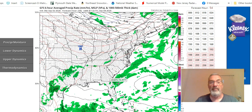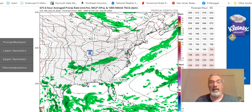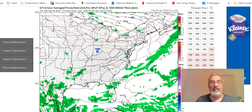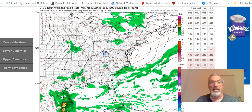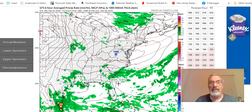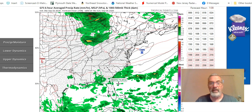And here comes that cold front that moves on through Thursday night into Friday morning. And then gradually, as we go through the day Friday, humidity levels will be coming down. Nice big high there in southern Indiana that moves into West Virginia, just kind of sits there all day Saturday and most of the day on Sunday. Again, two very good days.